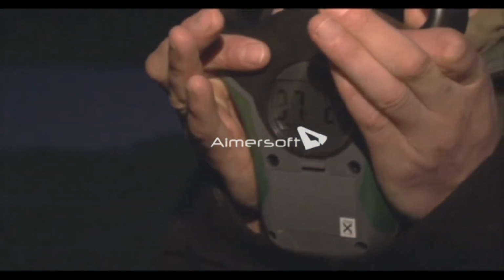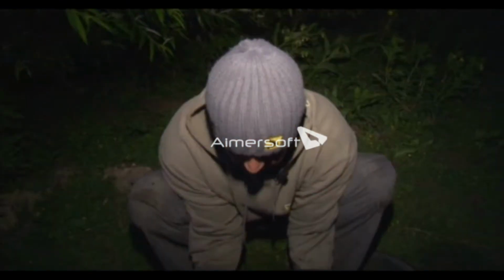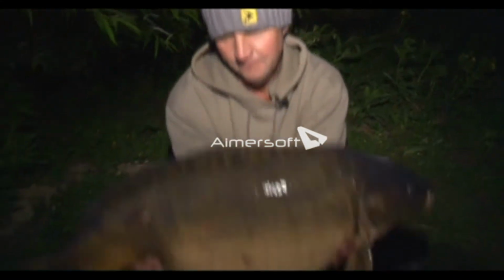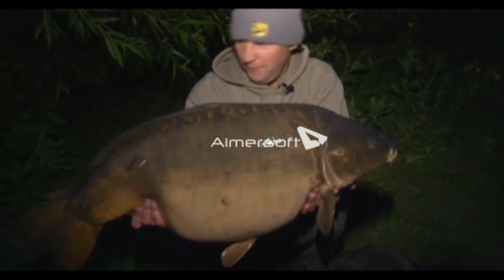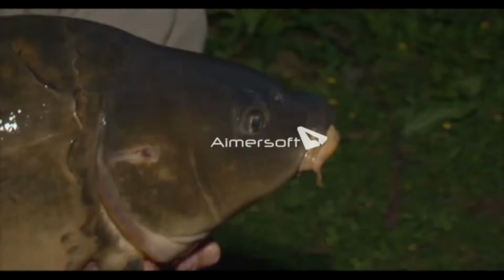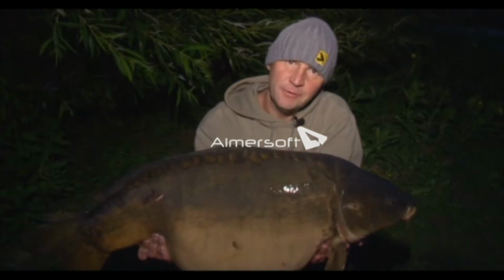37, 4, whatever. 37 odd, John. Right, lift your foot, left 37 off, hod. Right, do you remember that boat I sent out earlier for you? This is a result of that. 37 pounds, 4 ounces of absolutely stunning Abbey Lakes mirror carp.